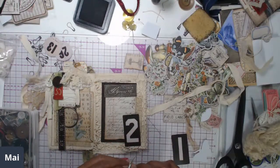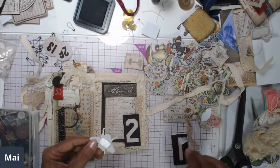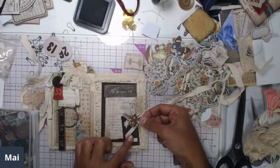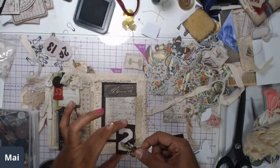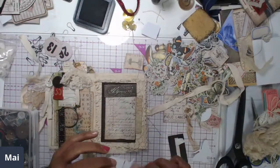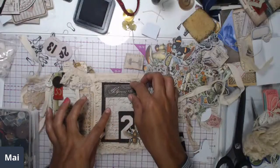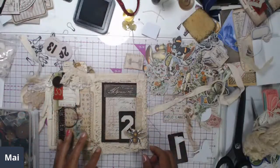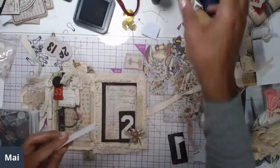All right, so I'm just doing some little collages with this Field Notes from Tim Holtz. That's all I'm doing. I like that. Cute. I like this little entire ephemera set that he's come up with. It's really, really cute.